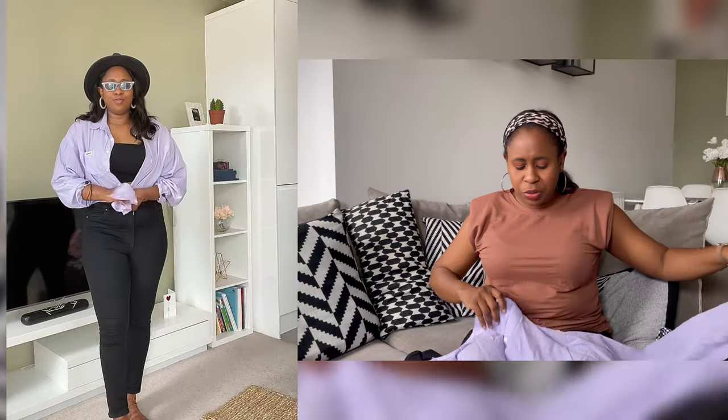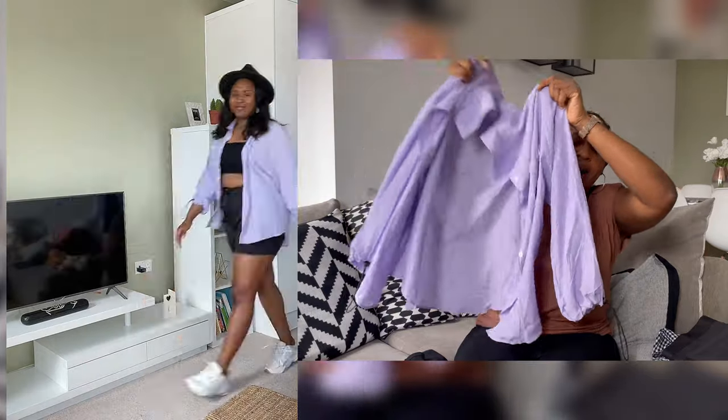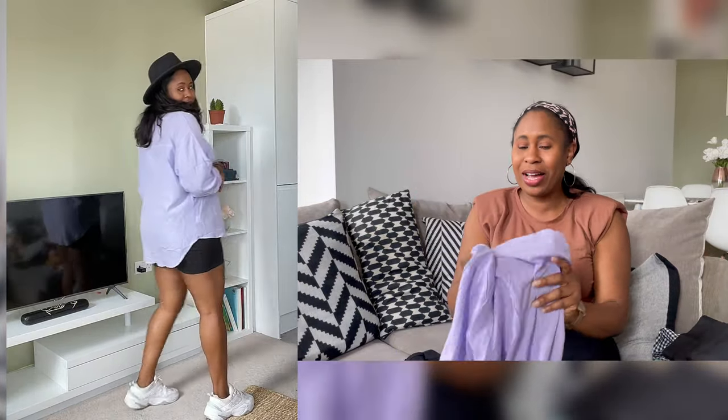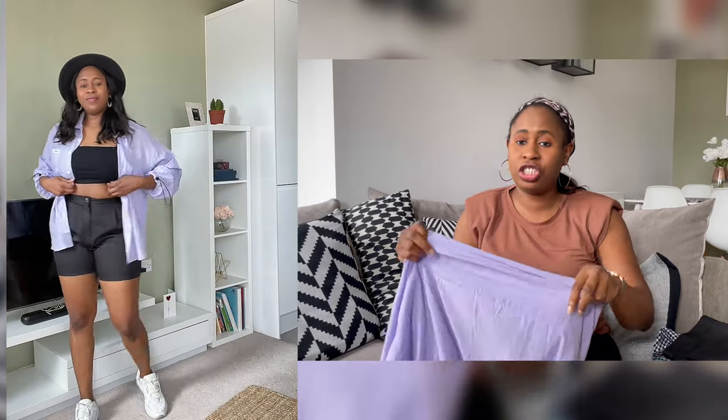And again, I went with the measurements on the website, which didn't exactly do me so well because on the model, it looked really oversized. On me, it wasn't that oversized, but I couldn't allow this lovely color to go to waste, so I decided to style it in a more chic way. So I decided to leave the buttons open and pair it with my black shorts and a tube.